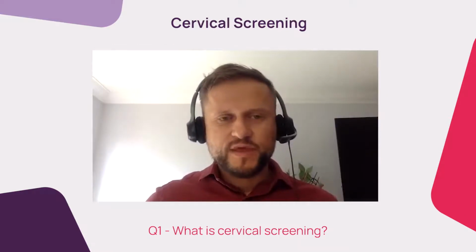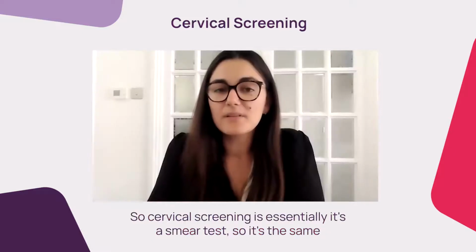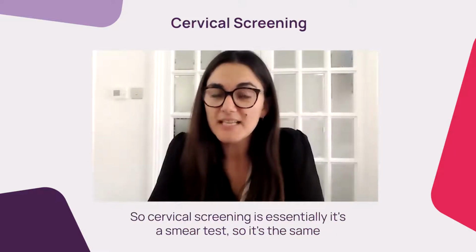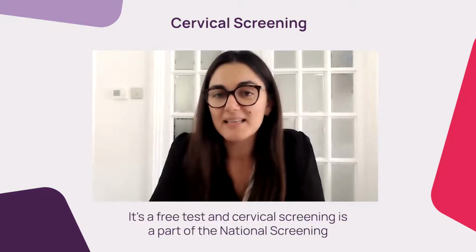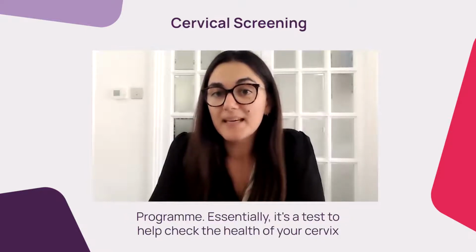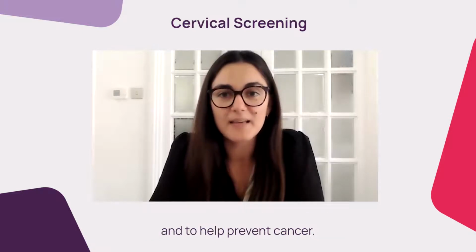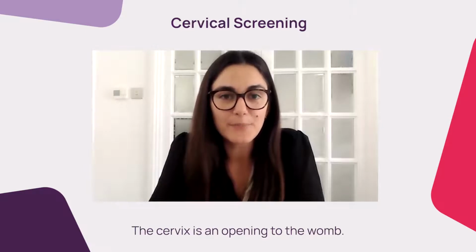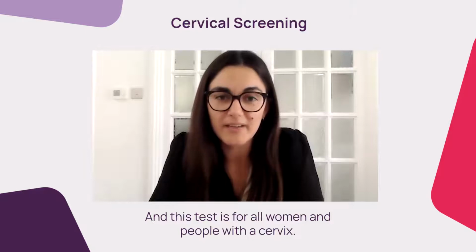Perfect. So what is cervical screening then? So cervical screening is essentially a smear test. So it's the same thing, the names are interchangeable. It's a free test, and cervical screening is a part of the National Screening Programme. Essentially, it's a test to help check the health of your cervix and to help prevent cancer. The cervix is an opening to the womb, and this test is for all women and people with a cervix.